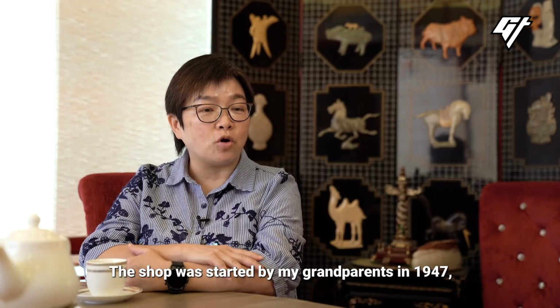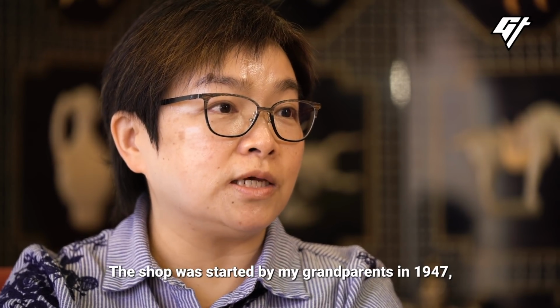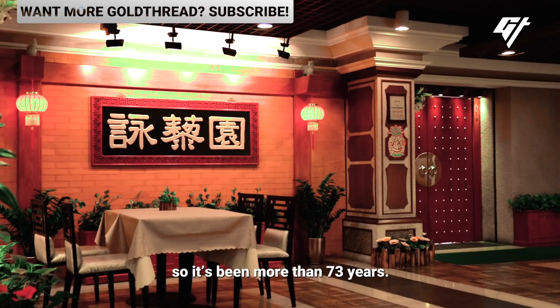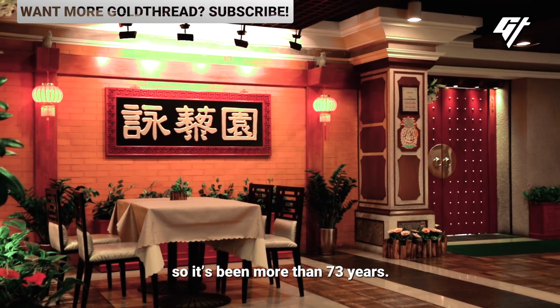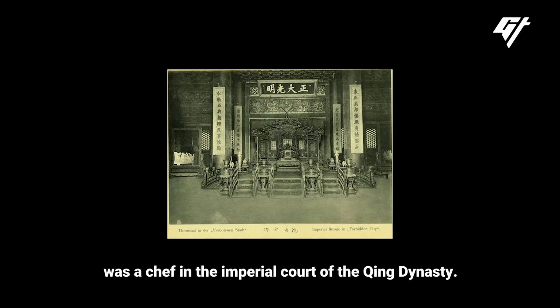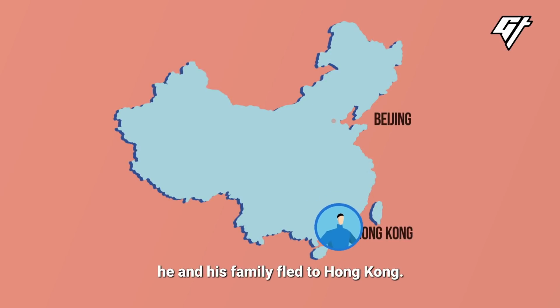Lily's grandpa Yeung was a chef in the imperial court of the Qing dynasty. When the emperor was overthrown, he and his family fled to Hong Kong.